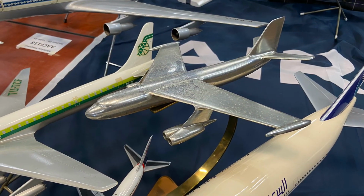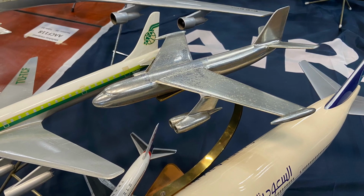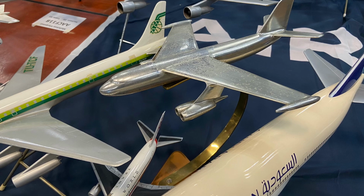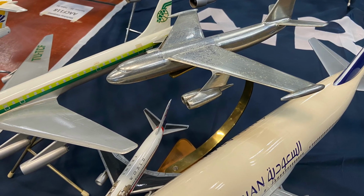Now, this is a very bad model. No pun intended. It is the bad jet made by East Germany. And these are very, very rare. I believe his price was 750 euros on this bad model. So it's gorgeous, but it is bad.